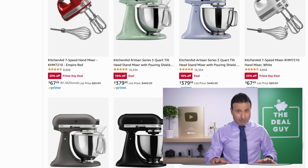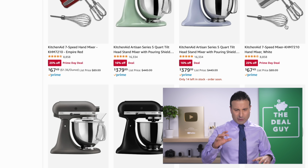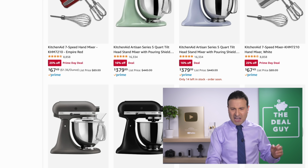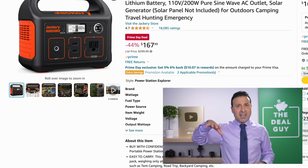One thing I would not buy right now, any of the KitchenAid deals, they're not as aggressively priced as I would expect them to be. Either these will drop a little bit further tomorrow. They might be lightning deals, I'm not sure, but I was not overly impressed by these. If you wait for Black Friday, even October, we typically see much better KitchenAid mixer deals.